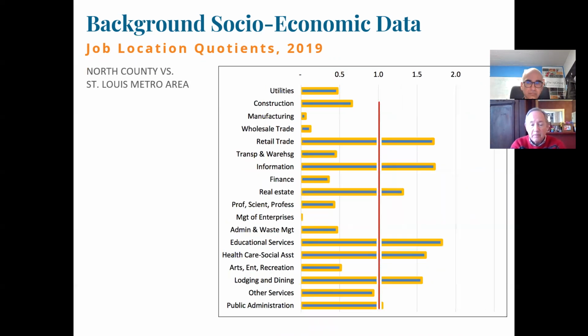So then comparing those kinds of jobs, the percentage of those jobs by sector to the same sector's percentages of jobs in the metropolitan area as a whole, we see that North County has some strengths. That is strengths to the right of that red line. If the ratio is greater than 1, retail trade is strong in North County. The information sector, again, think National Personnel Records. Real estate, there's a lot of transactions going on. Education, again, healthcare, and lodging and dining. Those are strengths. The other ones are less strong relative to the metropolitan area's distribution of jobs.